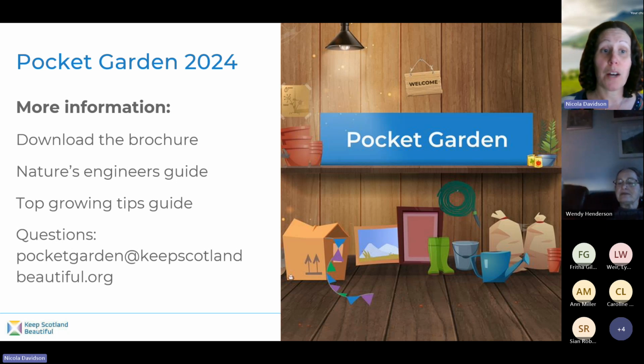You can also have a look at our Nature Engineers Guide. That's available via a link on the webpage as well, and it gives you a bit more information about following the theme. There's loads of fantastic links to inspiration. You can create some amazing lessons out of that. And then this year we've also got a top growing tips guide, which helps you think about plant selection and how to get growing and make sure your gardens are looking the most beautiful they can when we get to the online showcase stage.